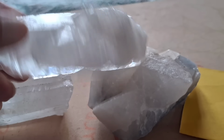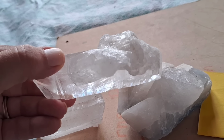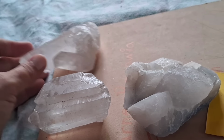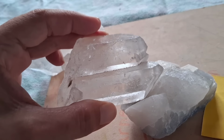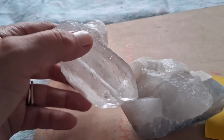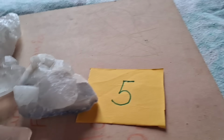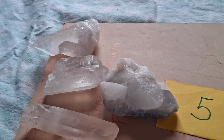Cute. You see that right here where my finger is? Do you see that little rainbow effect that it's having? So pretty. So you can see now why I treasure these and why I love them so much. They're beautiful and interesting. And see, this one still has dirt on it from where it was dug or mined from the cave. Alright, next. Oh, this is number 5. Number 5. Let me know if you're interested in one or all of these.